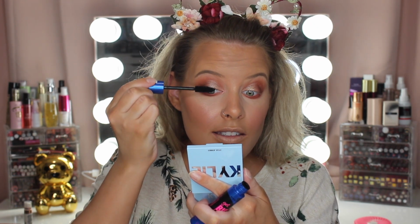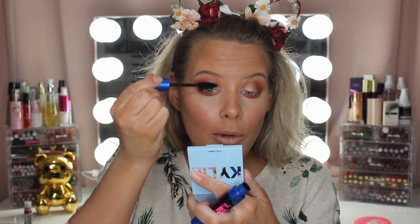This is a really dry formula, which normally I like, but I feel like there's no product coming out. The wand feels dry. It's not bad, but it's not my favorite. My favorite waterproof mascara at the moment is the Maybelline Lash Sensational, which I think would be a good mix with this one. This one does look like it's giving me volume, but it's not really lengthening or separating. So I think if I use this and then use the Maybelline one on top, that would be a really good combo.